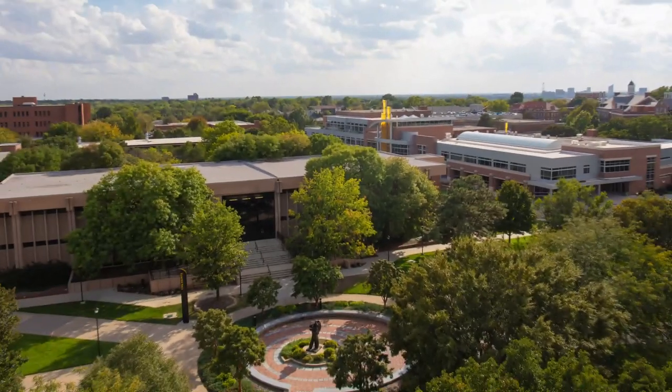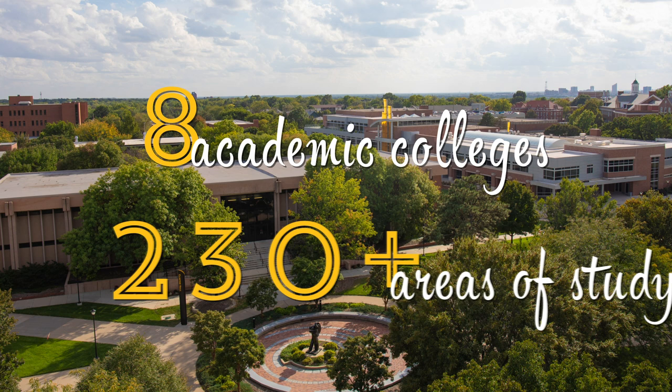Here at Wichita State, we consist of 8 different academic colleges, which together offer over 230 areas of study for our students. And out of all those areas of study, if you're eyeballing one of these majors, then our College of Applied Studies is definitely the right fit for you.